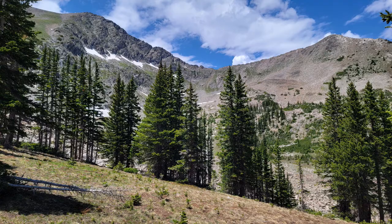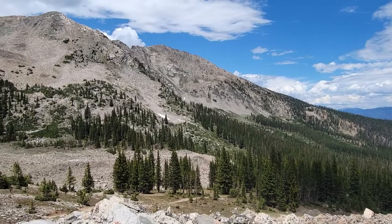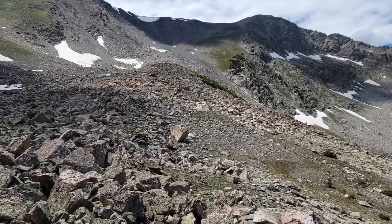It's just an amazing view. I finally broke out above timberline. And it continues around this way and over to here. This is beautiful.